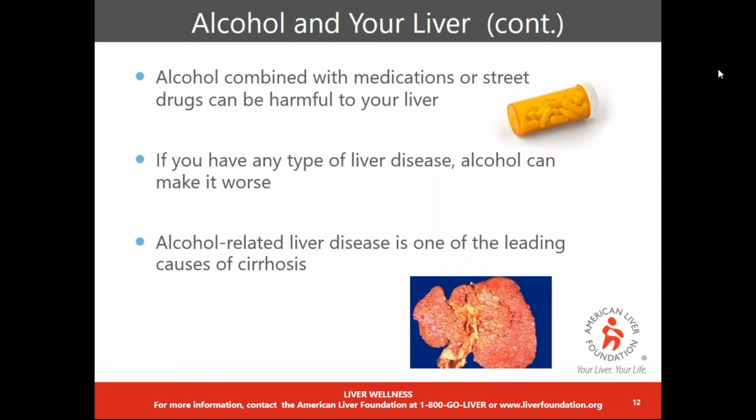So sometimes medicine can make us groggy. If it's a new medication for us, we don't know what the side effects are going to be, and if we're mixing it with alcohol, it could increase the risk of adverse side effects, and also it can cause some toxic reactions to our liver, and if we're on medicine, we want it to work.